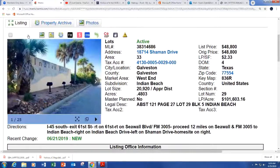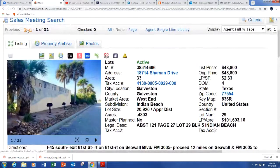Wait, but don't you have to have a photo of the lot? I mean, six of the lot or no? No, just have to have six photos.